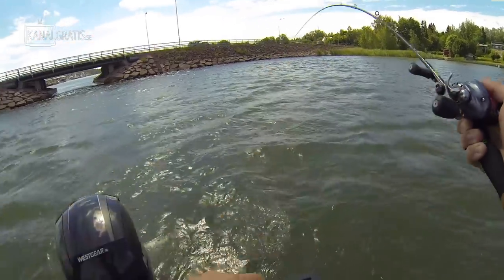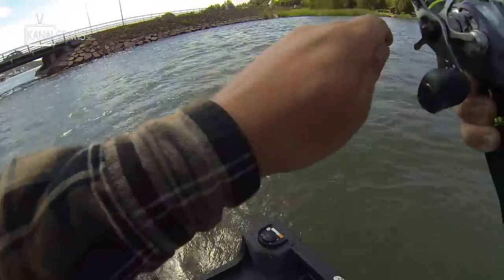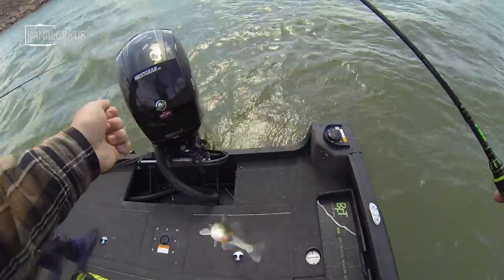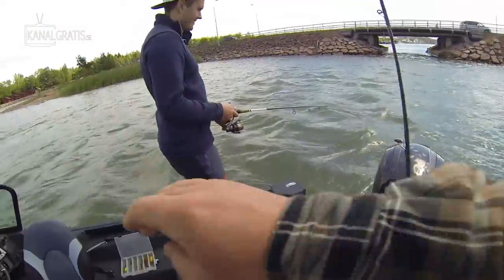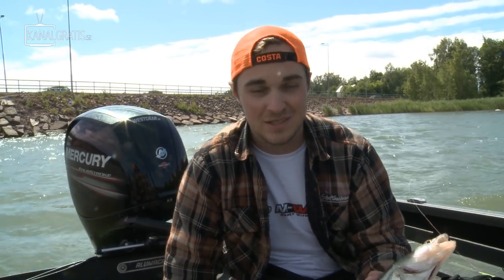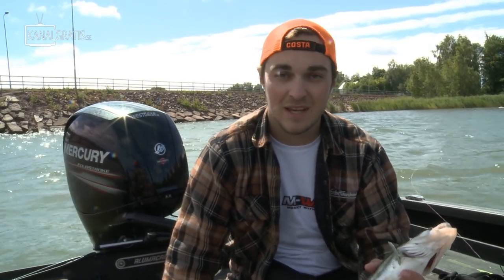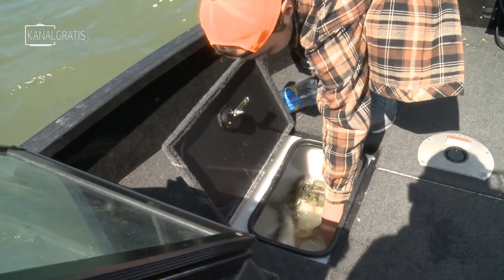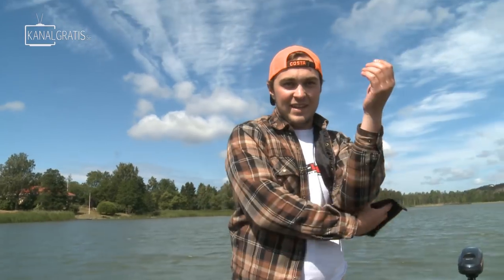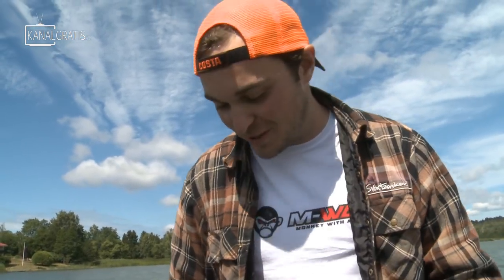Maybe get the net, I think. Oh, look, it's a Zander. Yeah, baby. Look at that, guys. Always when it comes to fishing, when you crack the code, that's the adrenaline rush that we're searching for. And now we just cracked the code, and I'm so freaking happy. There she goes. Easily my personal best Zander, because I've never fished for it before.